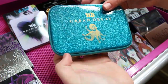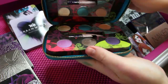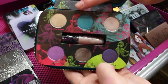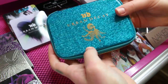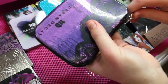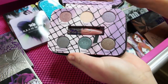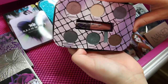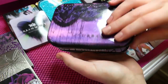And here is the Fun palette. Super cute packaging on this one. And it looks like that. Little octopus designs all over in here, which is cute. And this next one is called the Feminine palette. And inside of there, looks like that. I actually didn't get these too long ago, so I'm surprised that the glosses on that one palette looked kind of scary. That is the Feminine palette.